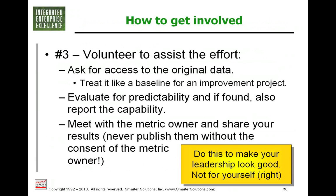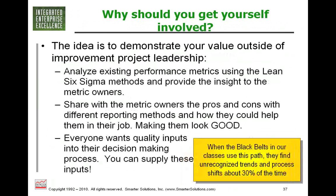All right? Why should we be involved? Well, part of the idea of this whole series is to demonstrate your value outside of running projects. We have tools that we've learned in the Lean Six Sigma world to analyze performance, look at changes, see special causes, and lead improvement events when we see them. We are able to share with the metric owners the pros and cons of different reporting methods and show them how they can get better information to do their job. Because I'll tell you something, your leadership wants quality inputs to make good decisions. You have the ability to give that to them. All right.